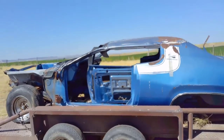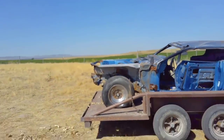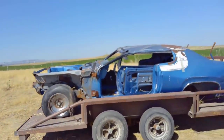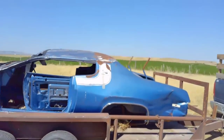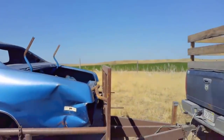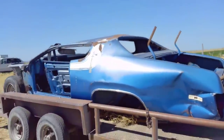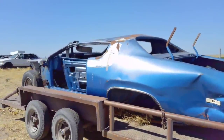Fast, because this is a 20-something foot long trailer, barely anything right there, and then on to right there. Man, this is a long car, but hey, it's a Roadrunner and we can fix it. This ain't nothing, honestly.